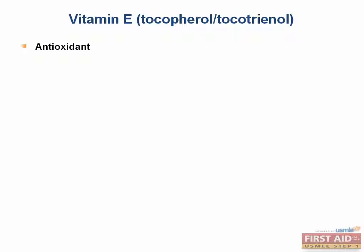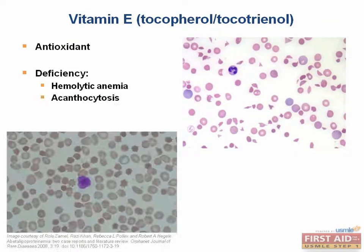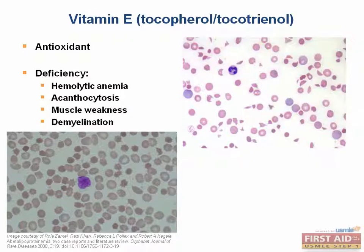That would be erythrocytes. So vitamin E protects erythrocytes from free radical damage, so its deficiency can lead to increased fragility of erythrocytes, which in turn can cause hemolytic anemia. You might also see acanthocytes, which are these spiky red blood cells, for the same reason. Other signs of vitamin E deficiency include muscle weakness and posterior column and spinocerebellar tract demyelination. Also, a great excess of vitamin E can interfere with vitamin K metabolism, so this will have an anticoagulant effect and can be used to boost the effects of warfarin.